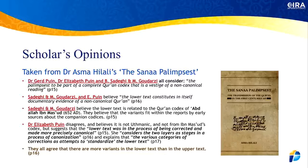Now, unpack that: it means we've now got here a text, the undertext, and we cannot find any parallels to it. Correct. It is really unique. It is one of a kind. Sadeghi and Goudarzi and Elisabeth Puin believe that the lower text constitutes in itself documentary evidence of a non-canonical Quran. That's a huge statement. We're talking about another Quran that is different than all the others, and different from the canon.